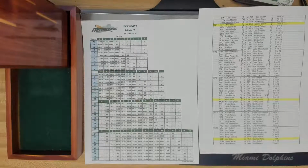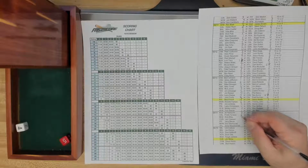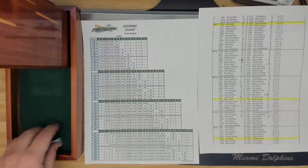Boston taking on Minnesota. The Red Sox have a 16. A 54 is a good roll. That's going to be 7 runs for the Red Sox. Minnesota, though, has a 13. 51, and that is going to be 6 runs. The Red Sox win that game.